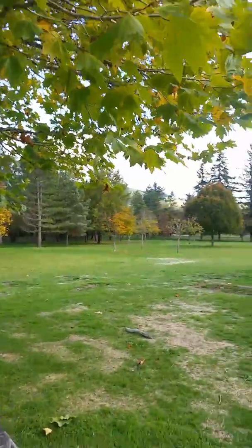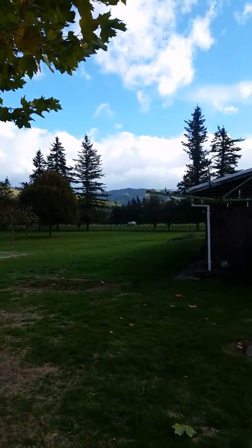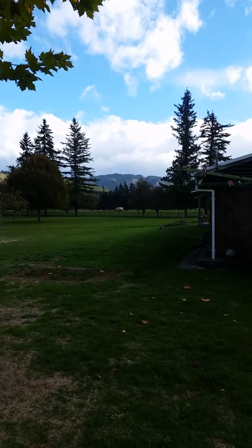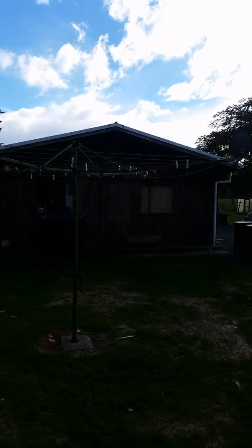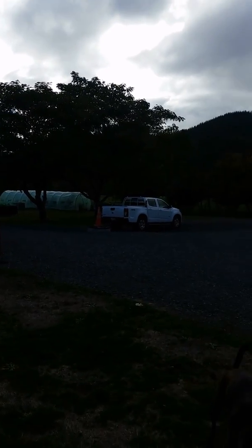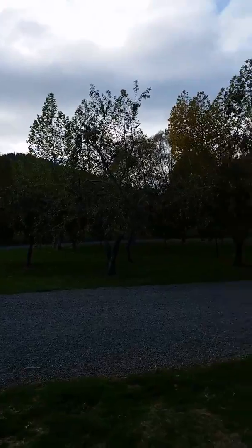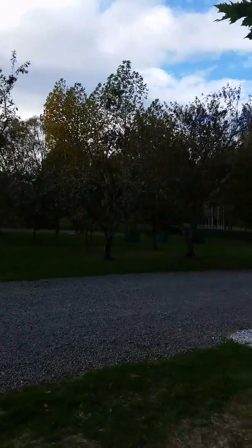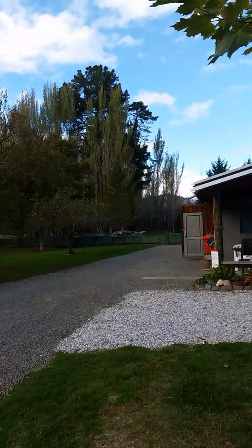So we've got about 1.5 hectares here. Really nice country views, nice and peaceful. If you can hear that sound in the background, it is just Tim cleaning our digger out. That doesn't happen very often, so normally you wouldn't hear that noise. And that's us.